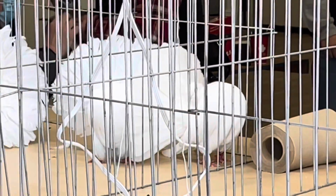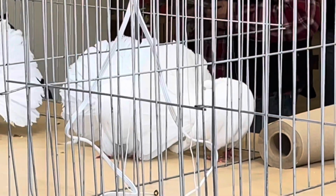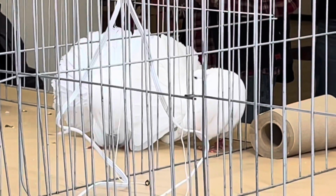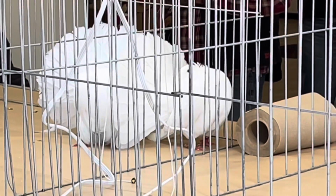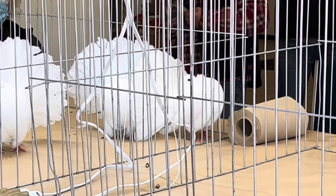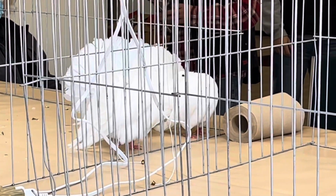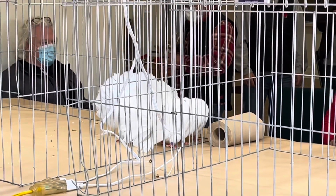I like the refinement. I like the tightness. I like the projection of the body. I like the wing line. I'd like to see it a little more narrow. I'd like to get that tail setting up, but if I could put that projection, that depth of keel, depth of body on that bird, and that cleanliness of the underline, and with a little bit more forward leg, like that first place bird has, I think that would be a whale of a pigeon. But as it is today, she's going to be in my second class.